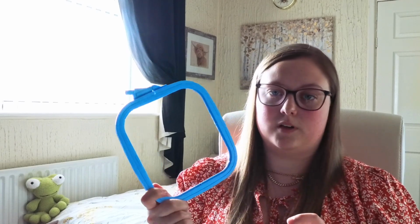So moving on to the bits I purchased from Crafty Kate. I got another nurse hoop. I love these little hoops. I did buy loads from her, and when I picked one up she was like, another one, but you can never have too many, especially when you've got a little project. I got this one, a nice bit of material, and I picked this up for my Go and Tell It From the Rooftops.